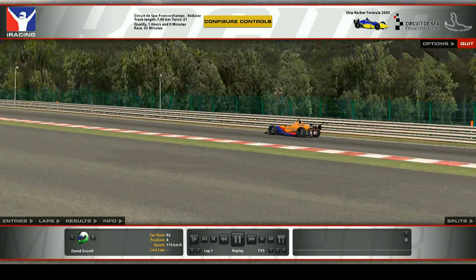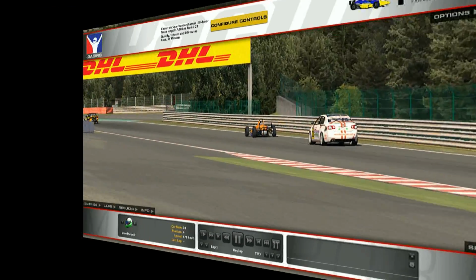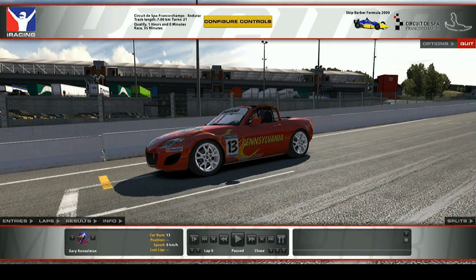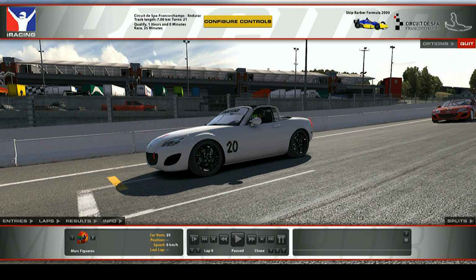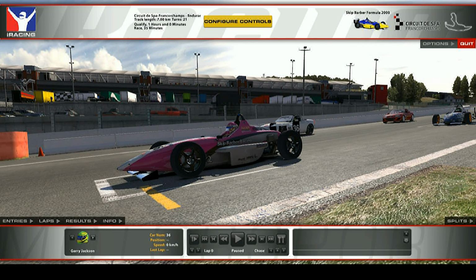So we're going to look through the drivers' quick presentation. We have Gary Consulman, as you can see, from Pennsylvania. No mistake there, in a Mazda. Then we have Skippy. We have Frank von Borstel. He is new to the league, and we haven't seen him before, so we don't know really what to expect. Mark Figueras has been with us for many seasons in MX5. Gary Jackson also been with us many seasons in Skippy.